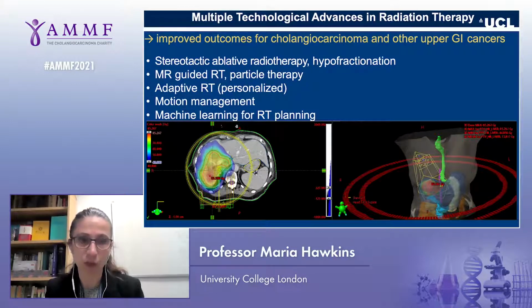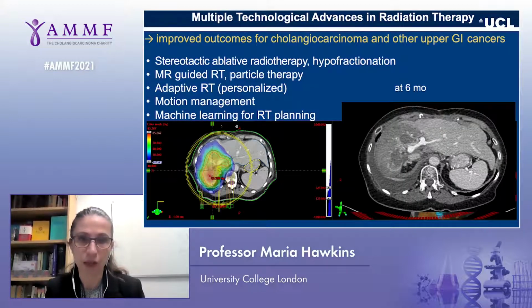And at the bottom of the screen, you see a cholangiocarcinoma stereotactic ablative radiotherapy plan. And here you can see the response at 6 months later.